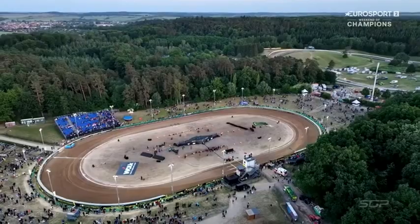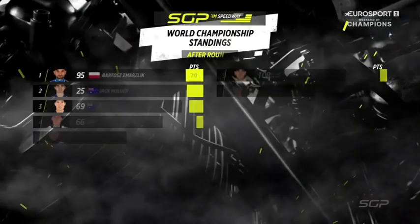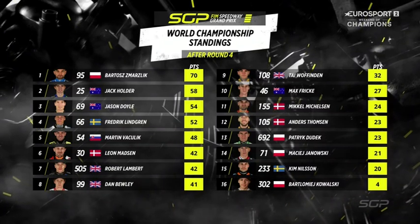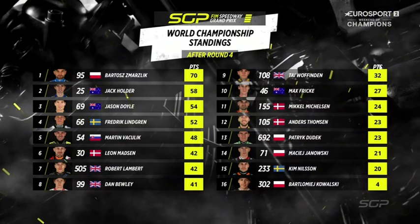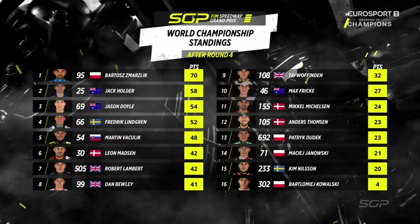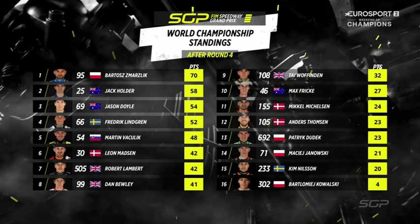We'll update you with the championship standings now, which is the all-important graphic that we were looking forward to there. 12-point lead, 3 points coming into it. Wow, that is a move from Smarzlik. Great move from Jack Holder. He's going the right way on 58. Doyle into third place now, 54.